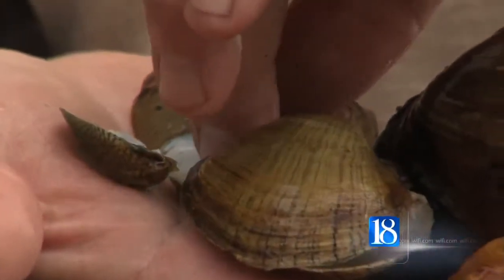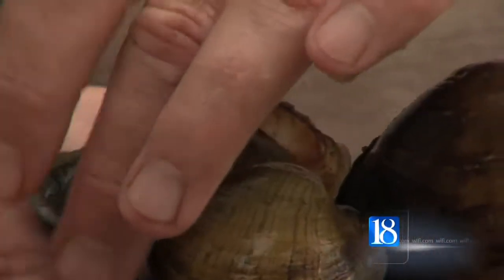Tippecanoe River has one of the most abundant and diverse mussel populations in Indiana, if not probably rivals any in the Midwest. 25 to 30 live species. 6 endangered species, federally endangered or threatened species.